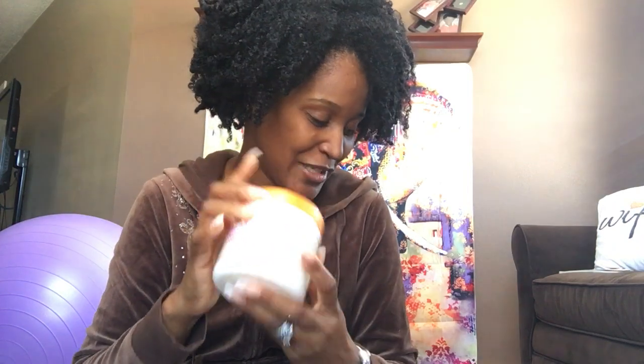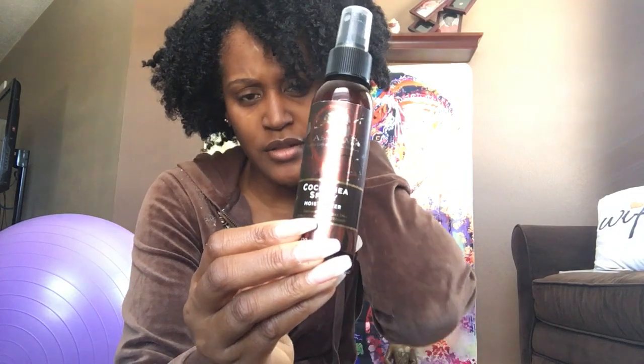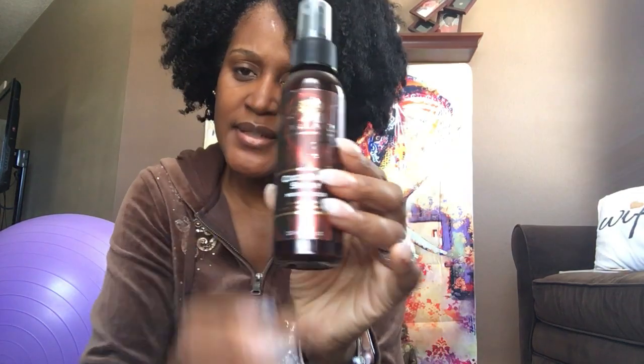Once I found out they had alcohol in it, I pretty much stopped. My husband used this for his beard. So he uses this for his beard now, so at least he's getting some use out of it. And then I also did try this, the bottle is empty. I kept it because I wanted to reuse the bottle. I wasn't a fan of this.